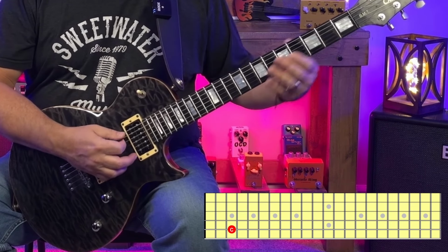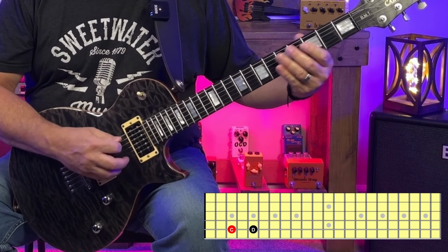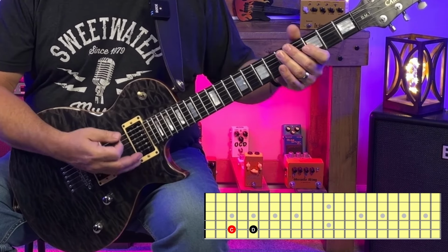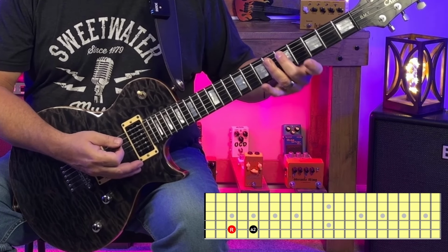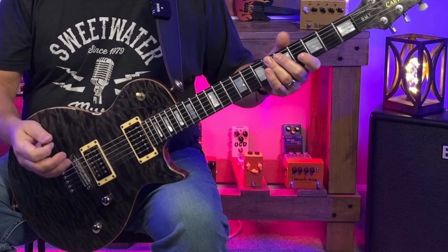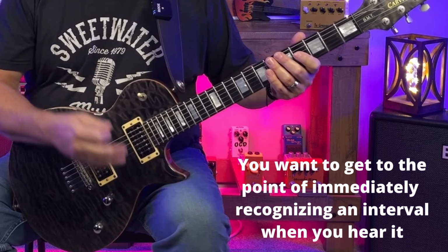Starting on C, or the root, if we move up the neck 2 frets, what we would call 2 half steps or 1 whole step, we come to the second interval, the second note in the scale, and that would be D. Now moving from C to D or from the root to the second, it sounds like this.